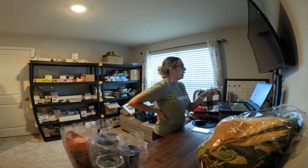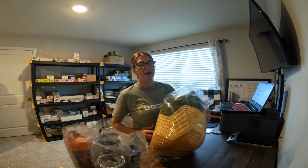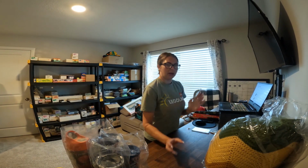I'm not 100% sure, but I never pay more than like $5 for a blanket, except I have one granny square blanket that I paid $8 for, but that's not this. This is $22.94 plus shipping, and I love a blanket because how easy is that to ship? Seal that bag up, throw the thank you card in there, put it in another poly bag. Done. And then this morning, Adam actually picked these up on Thursday during lunch.